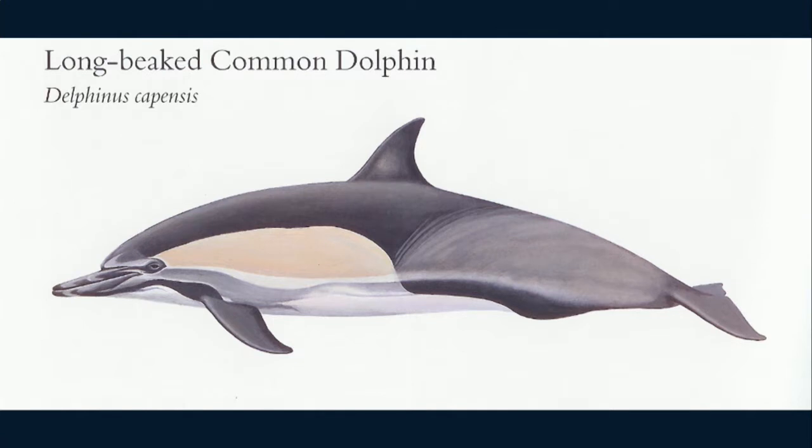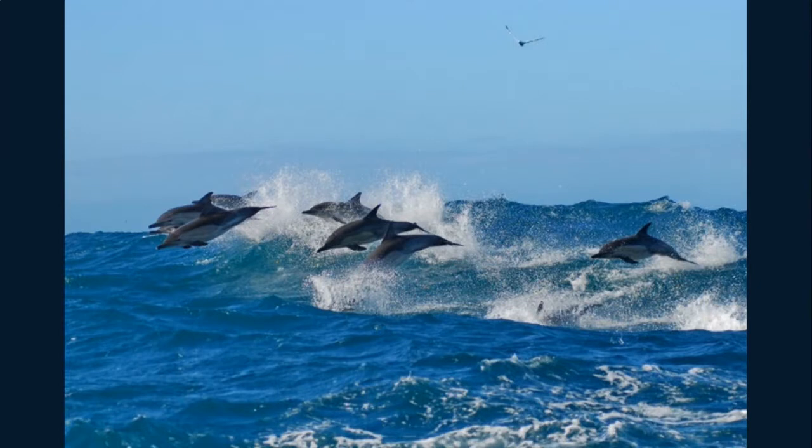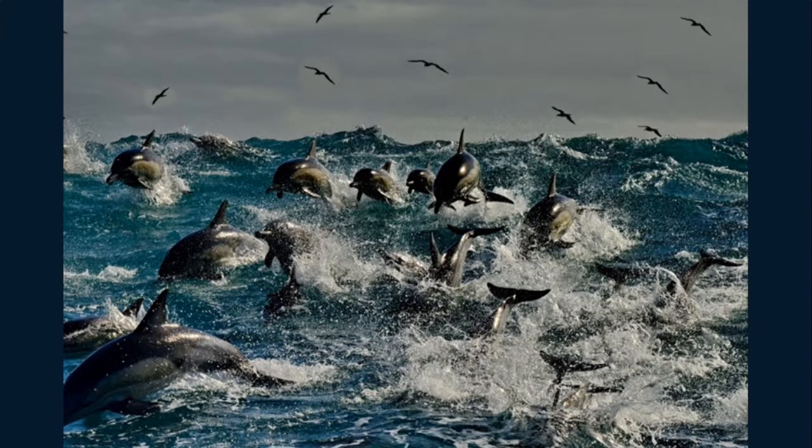Then we got these guys, the energetic people in the sea, the long-beaked common dolphins. That's like perpetual motion. With a school of these animals between 1,000 and 3,000, you can see how close they come into the bay. When you see the water foaming and you see gannets following, this will be your common dolphins. They never stop. From birth they go. This was them learning to fly, the evolution of flight. Maybe they end up back in the skies one day.